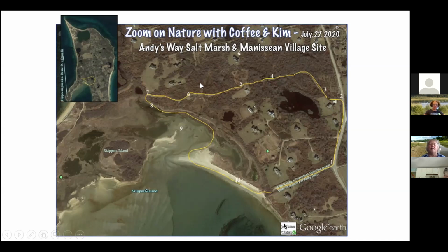Most of this land over here is U.S. Fish and Wildlife. The Block Island Conservancy owns land down here, and a lot of Andy's Way is the town of New Shoreham. You'll recognize this as a lot of conservation area in the salt marsh area. The inlay map shows you roughly where on Block Island you are. We're in the northern part of the island this week. The numbers correspond generally to photos that will be coming along, so if you want to go back, you can see where that was exactly.